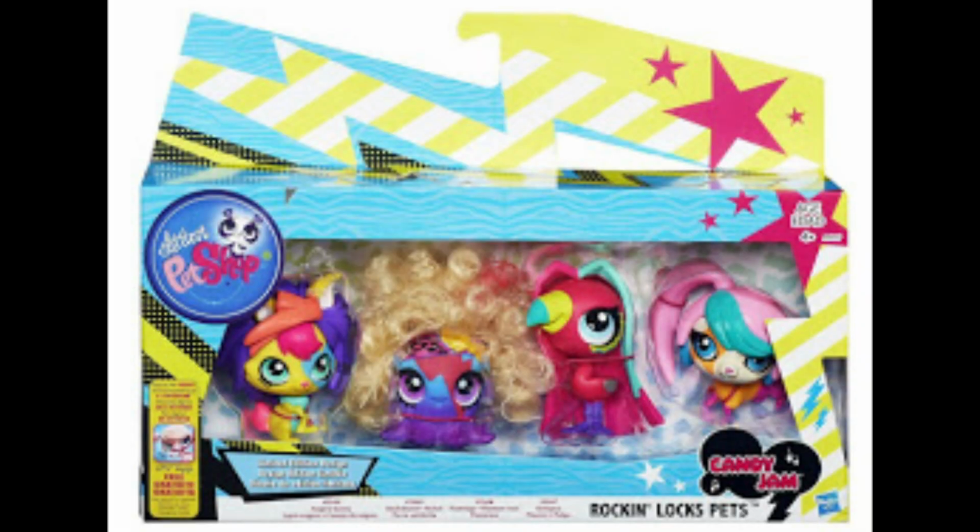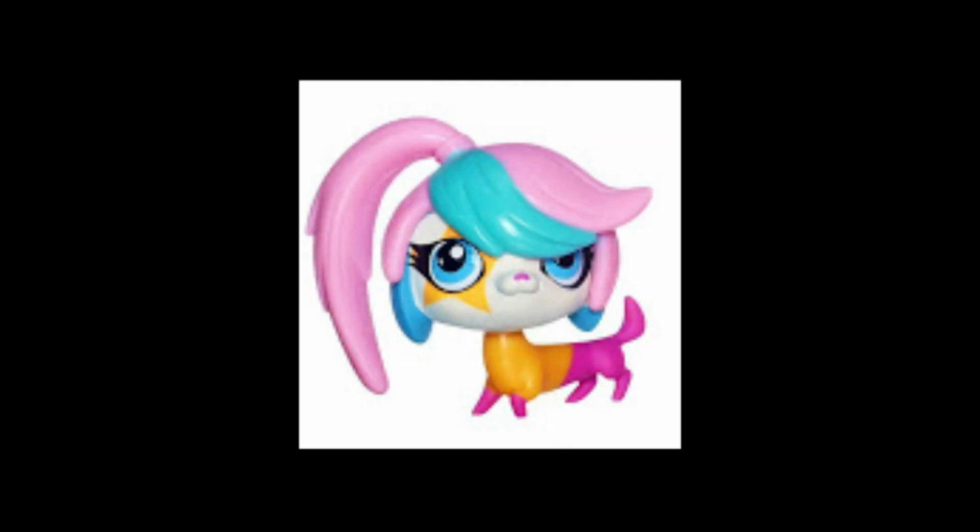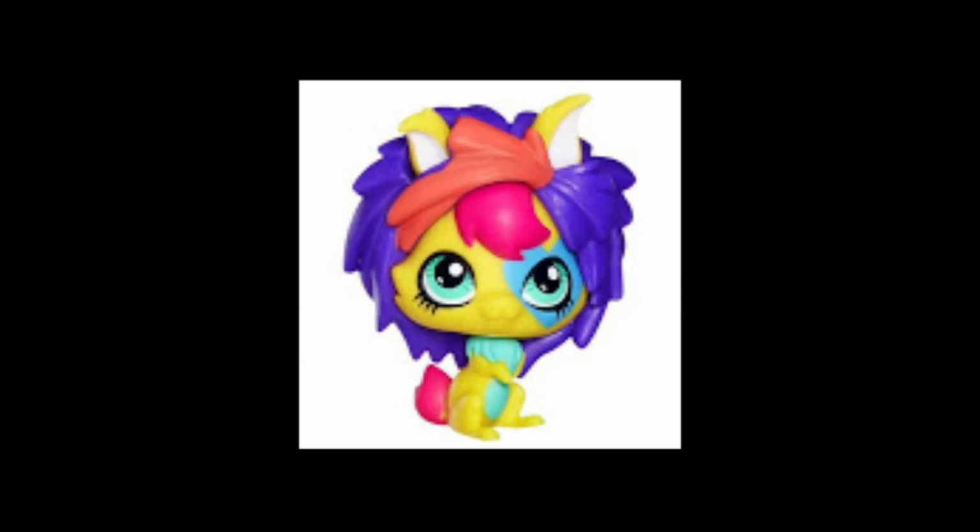Number 8. The Rockin Pets. You know what they say, the bigger the hair, the bigger the secrets. Perhaps in an attempt to make them appear more human-like in the eyes of small children, Hasbro decided to disguise their abominations with totally real human hair.